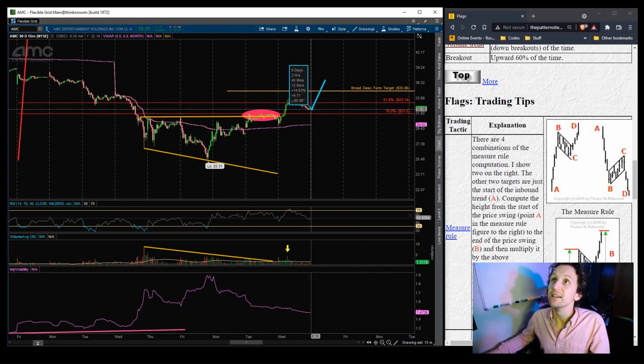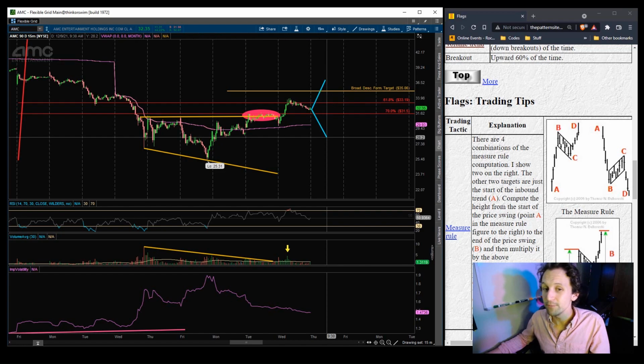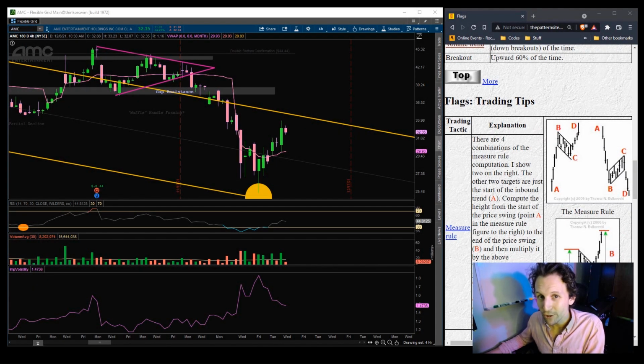If the price breaks down below this 70% retracement level at $31.50, then that would be exceedingly bearish. And I really think that the monthly VWAP there might turn against us. This is my 4-hour chart with my 4-hour chart drawings.